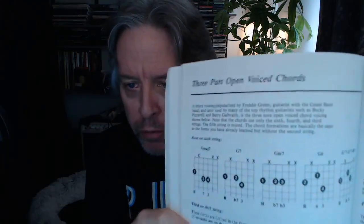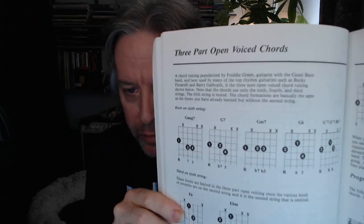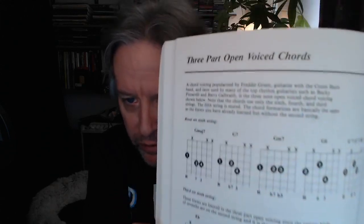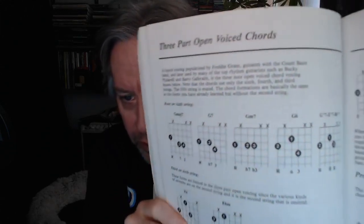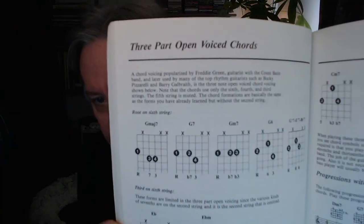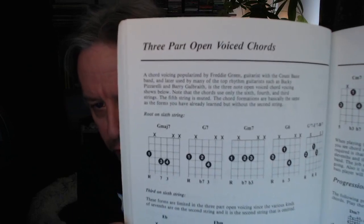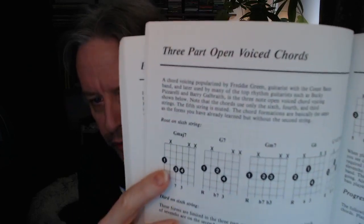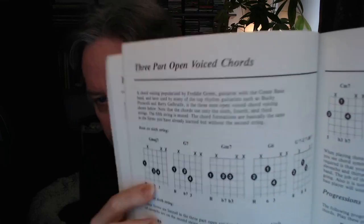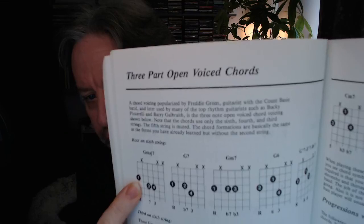So, 3-part open voice chords, right? That's pretty nice. There's some string skipping involved with some of these. And again, on the bottom of the diagram, they don't give you the letters, but they give you parts of where the chords are. If I can turn this a little more, there we go. So with that G major 7, you have the root as the bottom, which is a G. So this chord here, G major 7, that note right back here is the root.